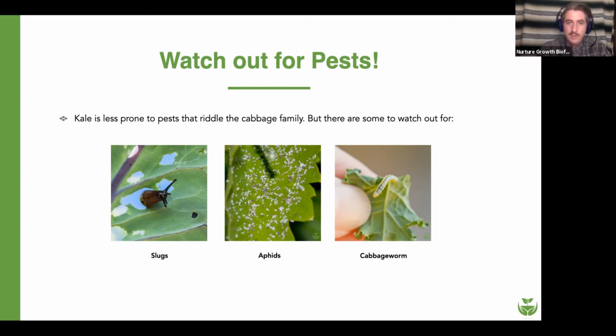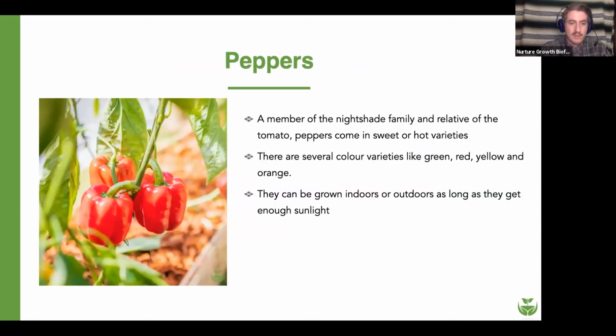So you know what? Let's keep moving right along. All right, peppers. A very similar plant to tomatoes almost. They're a member of the nightshade family, similar to tomatoes, and you can get them in sweet or hot varieties. Obviously, y'all have seen different types of peppers in the grocery store. They come in a whole variety of colors. You can grow them indoors or outdoors, just as long as they get enough sunlight.